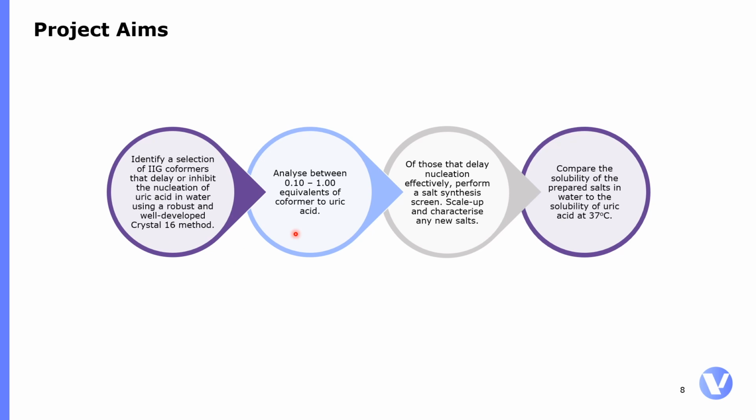So we looked as well, once we have identified some hits, what sort of equivalent will be effective, and if we had any further delayed nucleation, we would scale up some of these corresponding salts or co-crystals and get a full characterization with all the equipment we have in-house, including looking at the solubility of a prepared salt at 37 degrees, understand the properties of these salts, and compare these salts with uric acid.